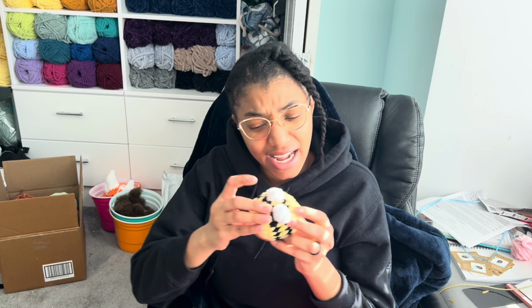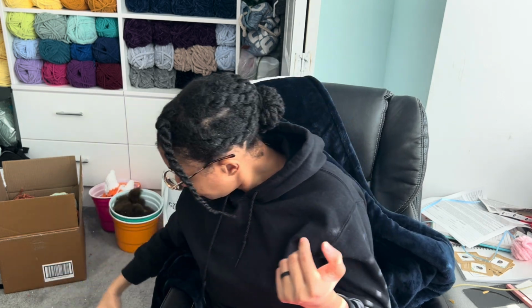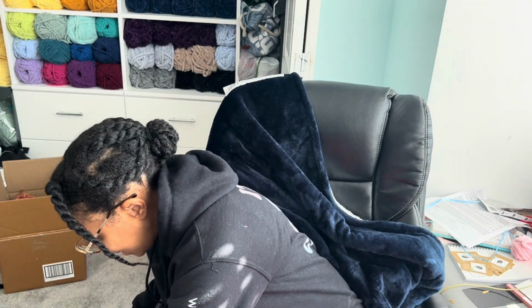So all I gotta do is add eyes to like 8 of those. 12 of them already have eyes. I might not add eyes. You know, I might embroider eyes. What do you think? Adding eyes, no eyes, child safety in mind. What do you think?